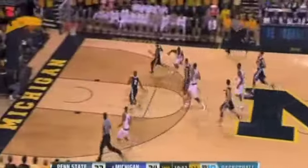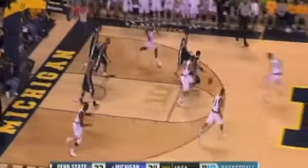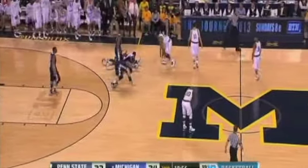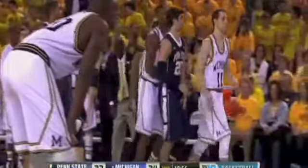Robinson with a dunk, a turnover, Michigan in transition. That's when they're at their best, but they don't convert. What effort by Borovnjak, and it belongs to Penn State. Did they get it? Yes, they did. Nittany Lions have it. That's Borovnjak.